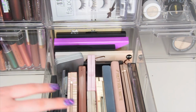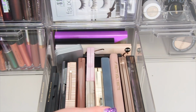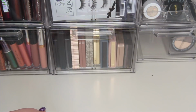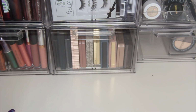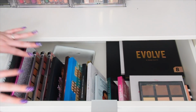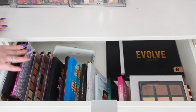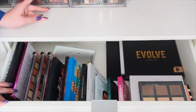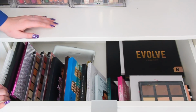Okay, so I actually did a pretty good job on this, better than I thought I would, but now let's move on to the bigger palettes, which I don't anticipate getting rid of anything, but let's just go ahead and take a look and make sure nothing is old and expired. Okay, so I tried to tilt the camera down as much as I could, but this is a little dresser that I got from IKEA, and these are where I keep my bigger palettes that don't fit in these acrylic drawers. So let's start off to this side.